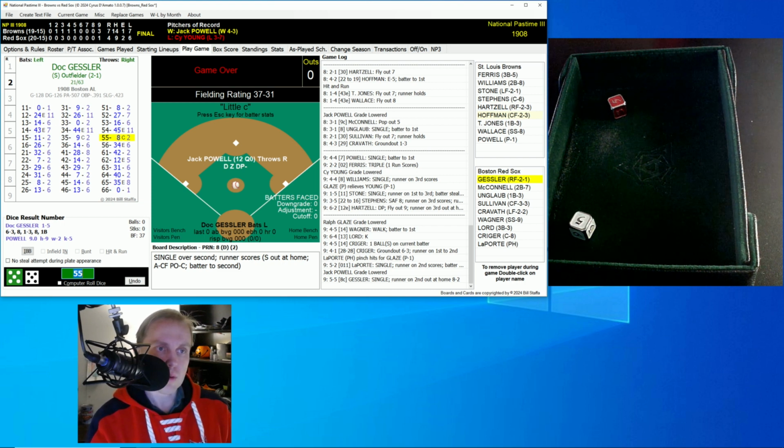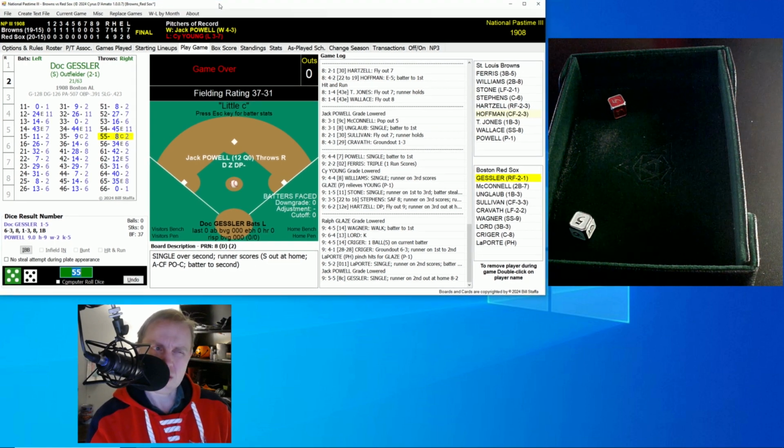But your final score here is a 7-4 Browns, and the American League in 1908 continues to get tighter. A lot different than the National League, by the way.